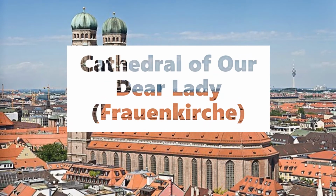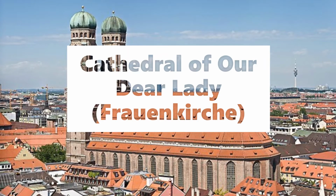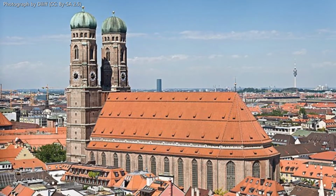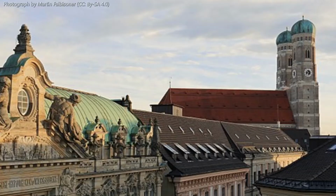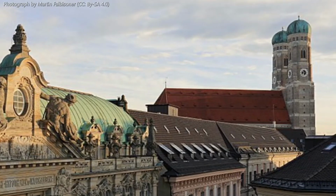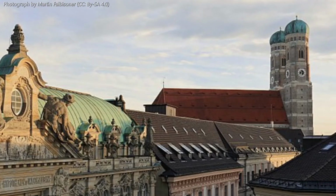Number 7. The Cathedral of Our Dear Lady. The Cathedral of Our Dear Lady, or Frauenkirche in German, is a church in Munich, Bavaria that serves as the cathedral of the Archdiocese of Munich. It is a landmark for the city and is considered a symbol of the Bavarian capital.